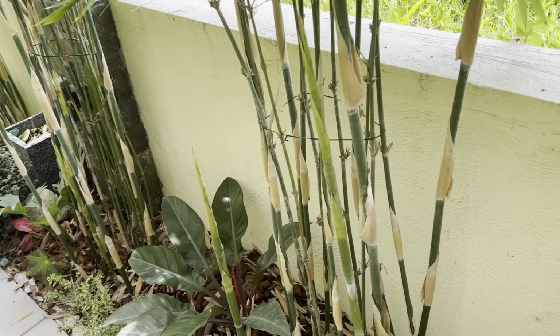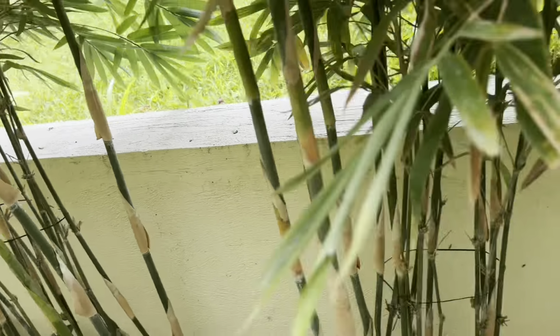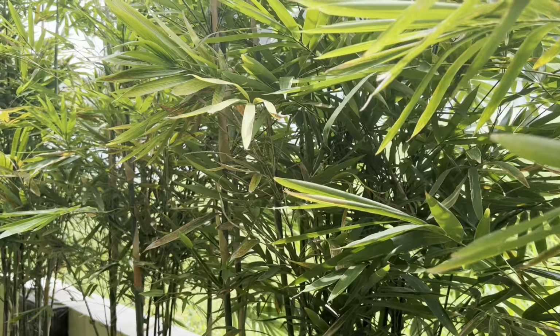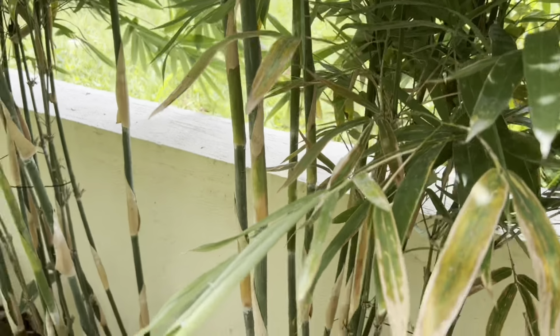Lots of new bamboo growth, though. See, we've got these shoots coming out. So these provide shade for the side of the house, and also provide a screen eventually when we have a neighbor there. So they're getting taller, and we've got these new shoots coming out, so that's nice.